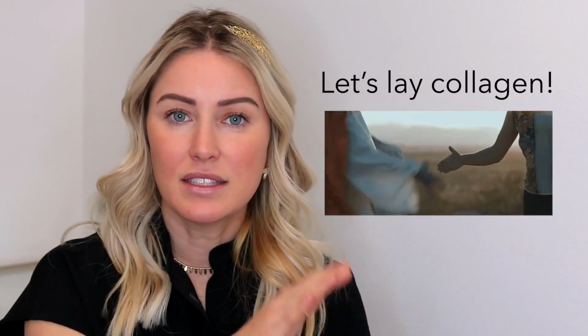Sculptra stimulates your body to build collagen. It's the most natural way to approach anti-aging because it's your own body. It's a particle that goes in, a precursor to collagen, so it actually stretches your fibroblasts. Your body comes to see it because it thinks it's treating an infection or inflammation, and it says, no, this is not inflammation. This is a precursor to collagen. Let's lay collagen down here. What's beautiful about Sculptra is it allows your body to produce collagen on its own.